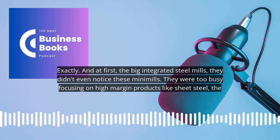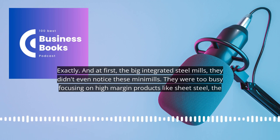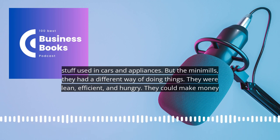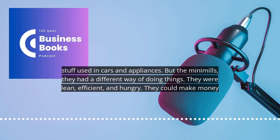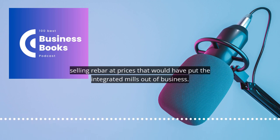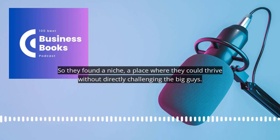Exactly. And at first, the big integrated steel mills didn't even notice these minimills. They were too busy focusing on high-margin products, like sheet steel, the stuff used in cars and appliances. But the minimills had a different way of doing things. They were lean, efficient, and hungry. They could make money selling rebar at prices that would have put the integrated mills out of business. So they found a niche, a place where they could thrive without directly challenging the big guys.